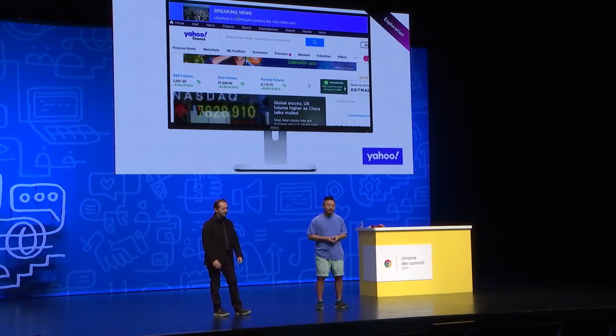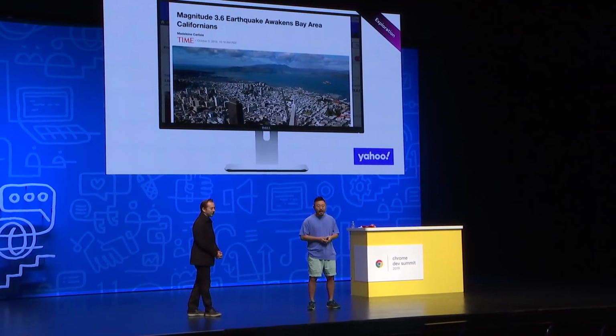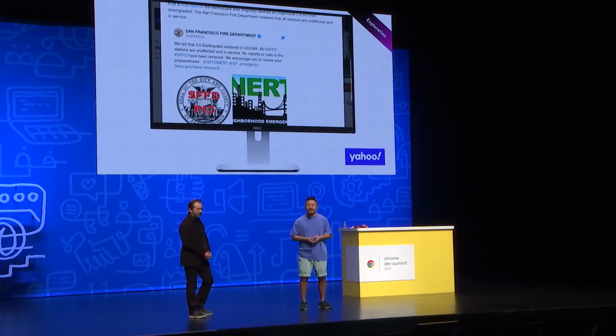Very exciting stuff. While Portals is a powerful API, I would also want to point out some tips when using Portals.